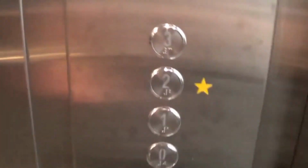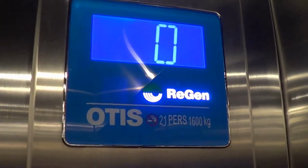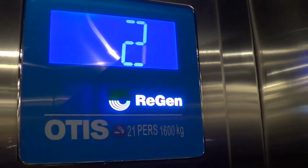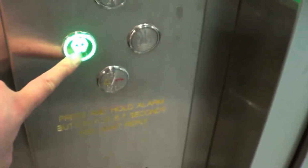Got a side panel on this one. Yeah, there's no 4th floor in this side of the building, so the indicator doesn't have an arrow. Yay, the regen light is working. There we go. Look at that green door open button.